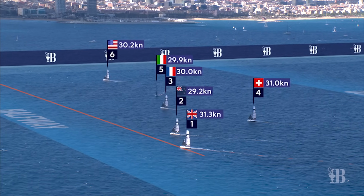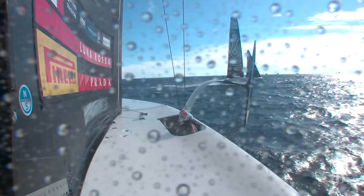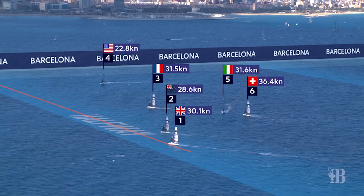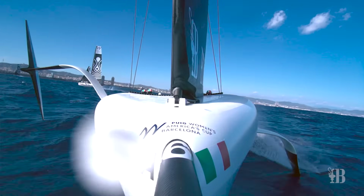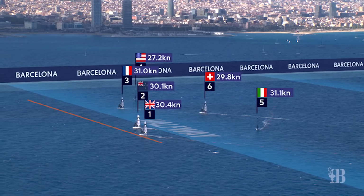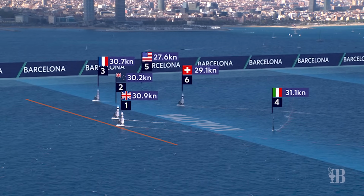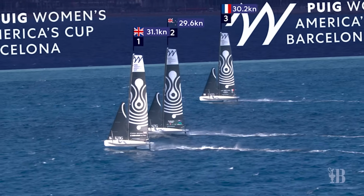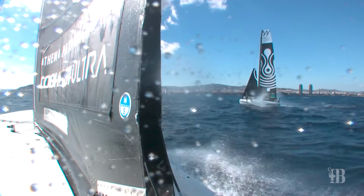Luna Rossa Prada Pirelli digging their way back through the fleet after a poor start, so they'll be wanting to charge their way through. Big dip there by the Swiss around the back of the Italians. And the Italians sort of out of phase with the rest of the fleet, so punching through some dirty air compared to the rest of the fleet. They'll just need to sail a clean race to get back into this. Top 3, really close race.